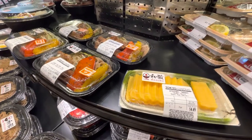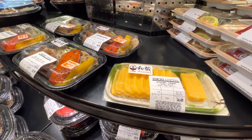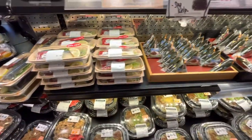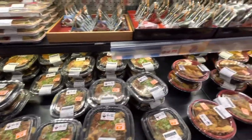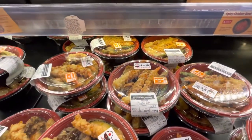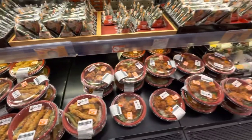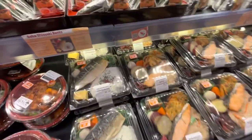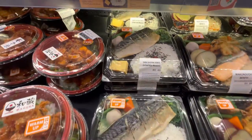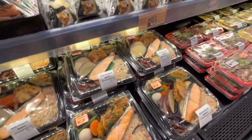I don't know what this is. Sukiyaki Tamago, sushi style sweet egg omelet. Oh, it's an egg omelet. Veggie tempura bowl. Wow, check these out. Saba shioyaki bento. So it's like a bento box, but it's in a plastic container. So it's a bento box to go.